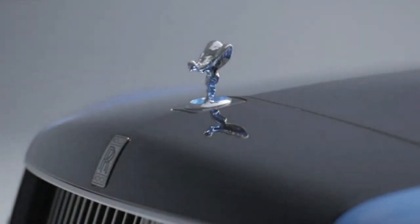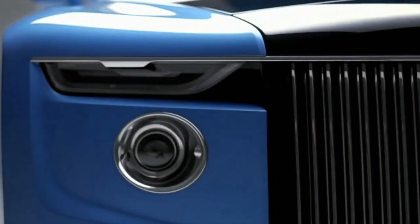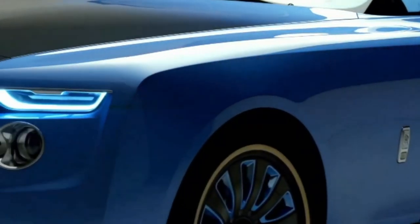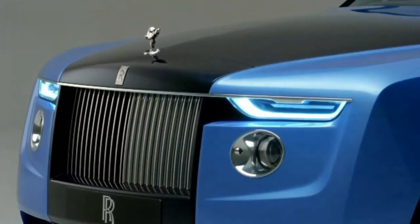What is particularly special about this commission is that it is linking to our heritage. It tells a wonderful story of the historic Boat Tail body style, but our modern interpretation is just that. It's thoroughly contemporary, but at the same time, it still evokes the qualities of the historic body style.